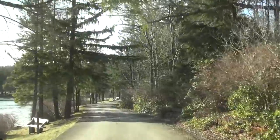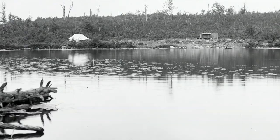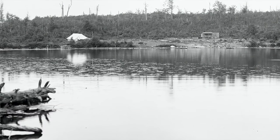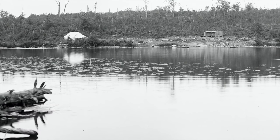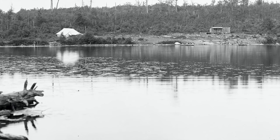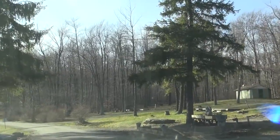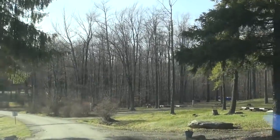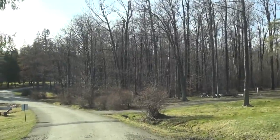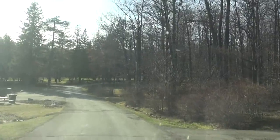So when we come around Sunfish Pond, there were actually, in the early 1900s, some hunting camps up here, even when the game refuge was here. Hunting was, and still is, very important up here, but hunting was very important going back over a century up here. There were hunting camps where guys, especially from down in the LeRoy area, would come up.